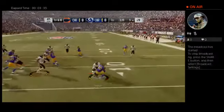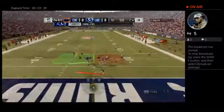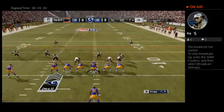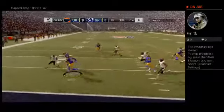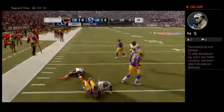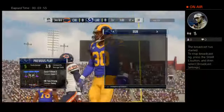Here's the first carry now for Todd Gurley. And he'll lose yardage and be down at the 7-yard line. That's going to go as a loss of 2, and it'll be 2nd down. Now on 2nd down, this is Gurley. And he's up past the 10 to about the 12. Eddie Jackson with a tackle.